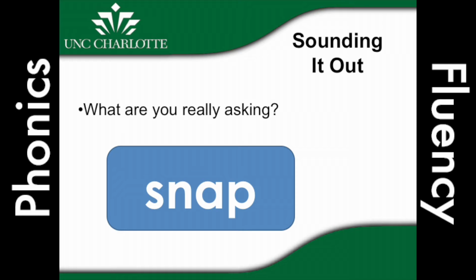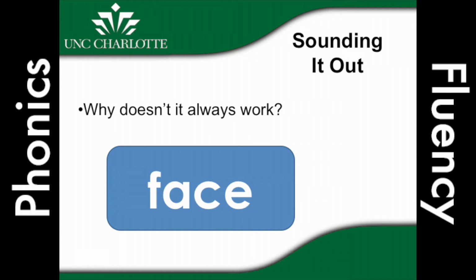Now, here's what happens with some other words. Okay, snap, again, you have one-to-one correspondence because you have a short vowel. But it's not always going to work out for you, right? Here's a word. The word is face. It's not an irregular word. It follows all the rules of phonics. This is a magic E telling the A to say its name.